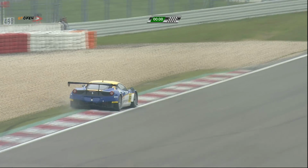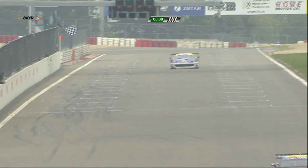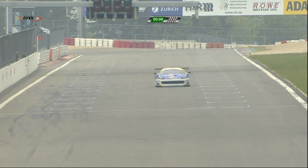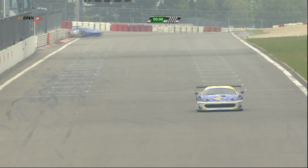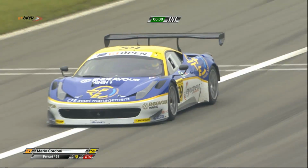Always a very, very nicely turned out car, that Ombra Racing Ferrari. He runs wide over the curb, very nearly spits him into a spin. Cordoni comes through over the line. Unfortunately, he's actually lost a place, and so he slips down into 17th position.